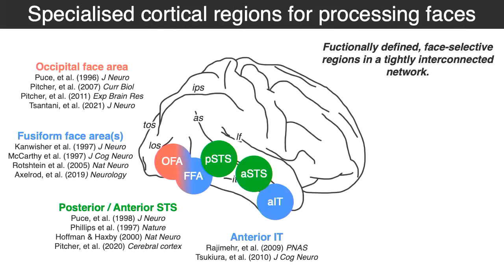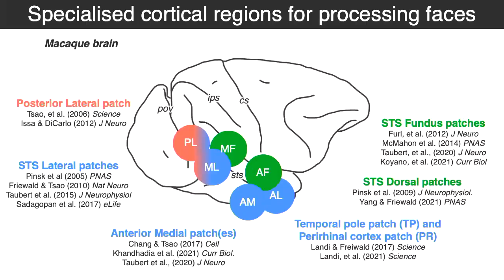Now, interestingly, primates are equipped with specialized cortical regions for processing faces. These regions are marked on this toy brain here with little circles. These functionally defined face-selective regions are tightly interconnected, yet each is thought to play a distinct role in face perception. And we see a strikingly similar face-selective network in the macaque brain. This observation not only adds weight to the general feeling that face perception is very important to social primates, it's also allowed us to seek descriptions of face processing at multiple levels of neural organization, from single cells to neuronal populations, all the way through to whole brain circuits.